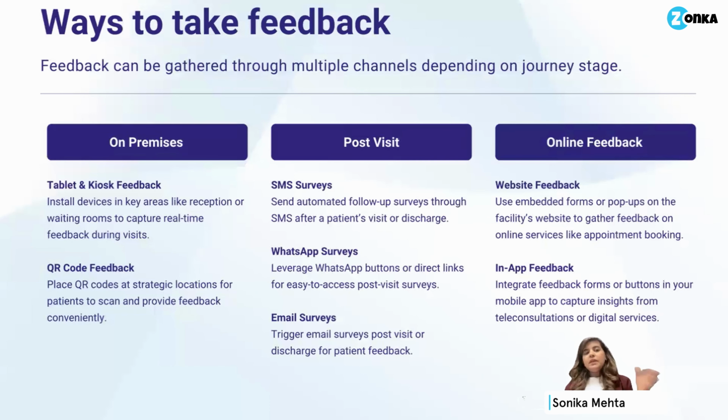So the next step that I want to talk about is the ways of taking feedback. Same as the patient journey, where there are various steps, similarly there are multiple ways to gather feedback. And what feedback you are gathering can heavily depend on which part of the journey you're at as a patient. So the ways of taking feedback are three different types.